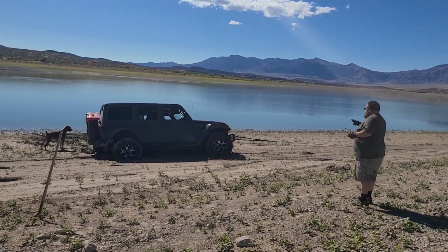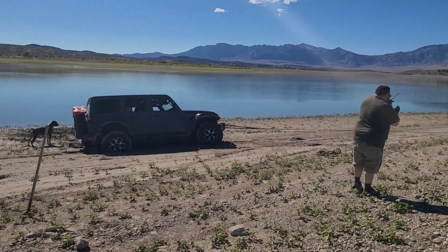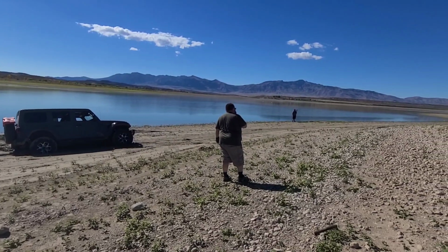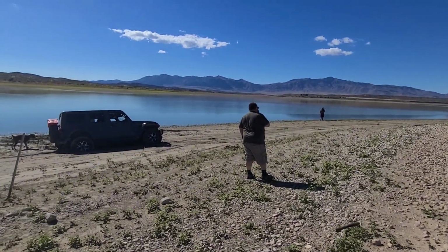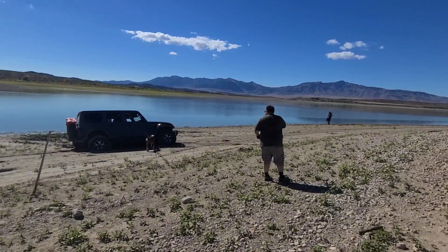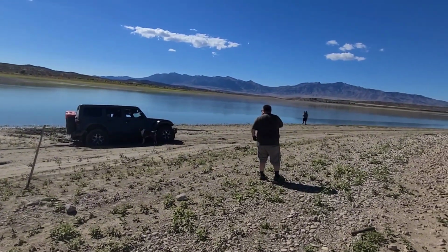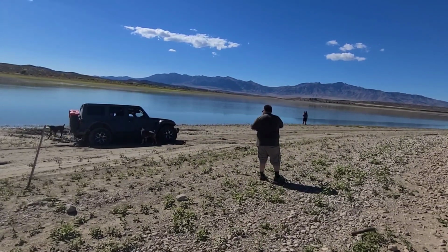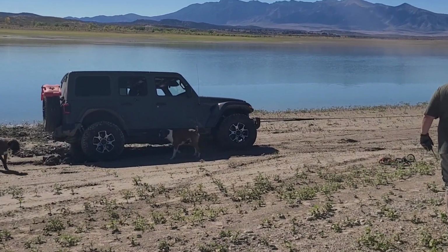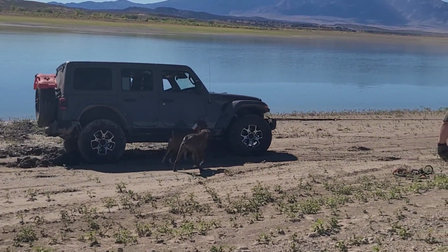Okay, are you in gear? Yeah. Okay, I'm going to tension the winch. Winching. Okay, go ahead and spin your tires. Right there. That's perfect speed. Vehicle's moving. Good job. It's coming right out. Yep. Perfect. How you doing it?